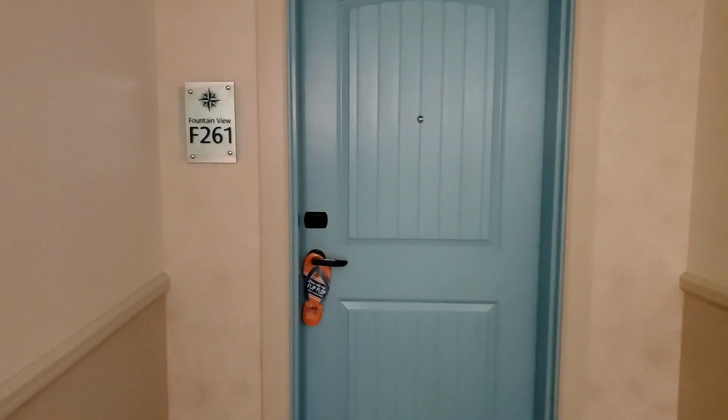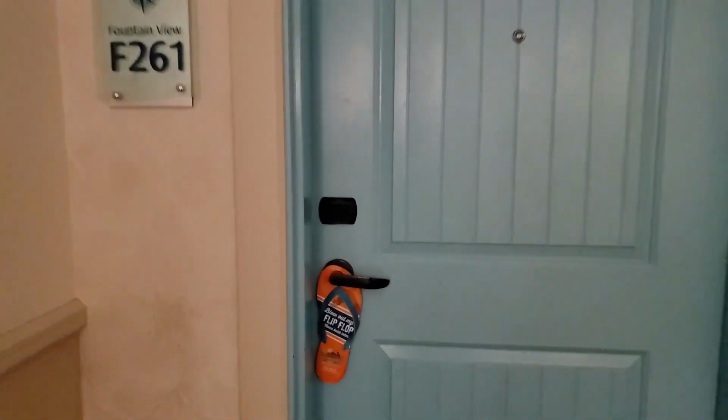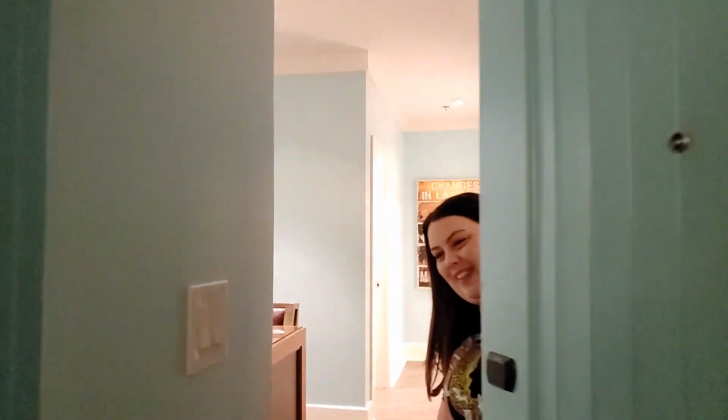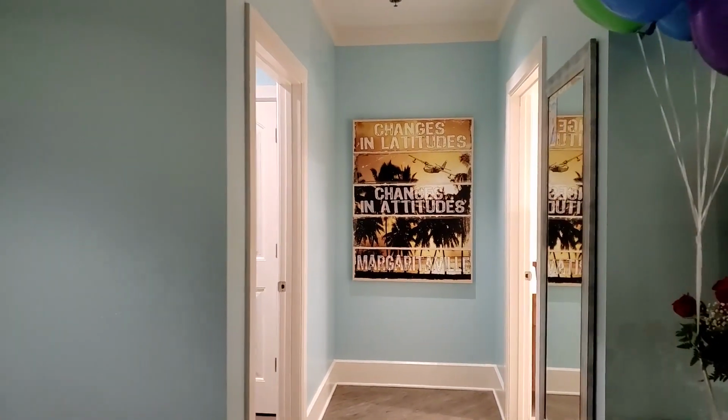All right, we're up here in our room now. Fountain View, F261. Look at this little flip flop. That's your don't disturb sign. We're gonna head in the room now. And this is the 2-bedroom Fountain View room. It's a pretty awesome room. We like it a lot so far.